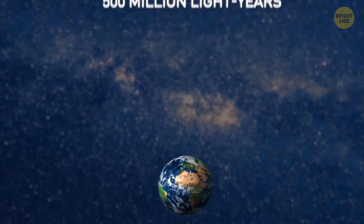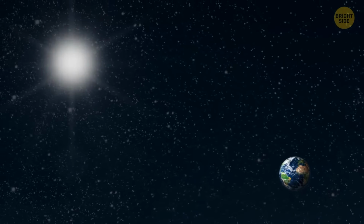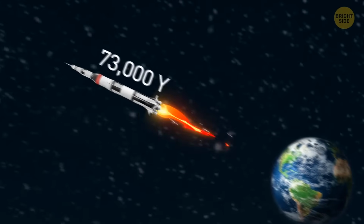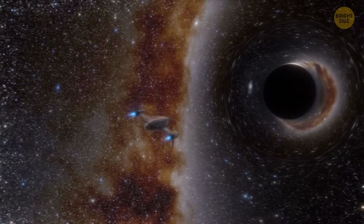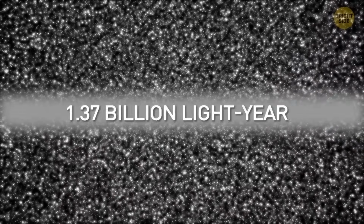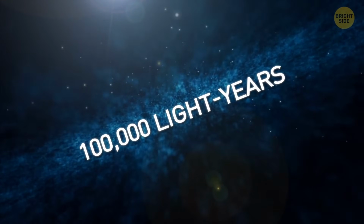By comparison, the closest star to our home is Proxima Centauri, and it's about 4.2 light years away. Rockets can cover that distance in about 73,000 years. So the journey to the South Pole Wall may take longer than our solar system exists. And this wall is simply gigantic, even on a cosmic scale. It's about 1.37 billion light years long. To give you an idea of how large that is, the Milky Way is only 100,000 light years wide.